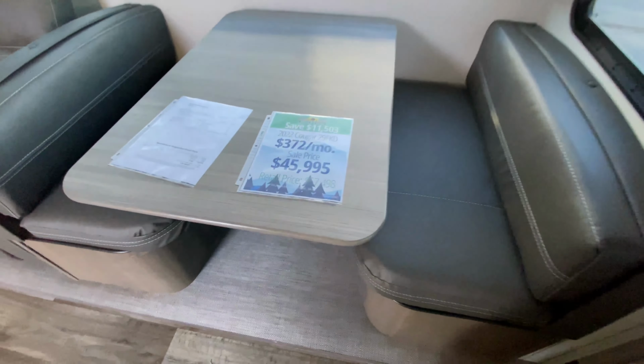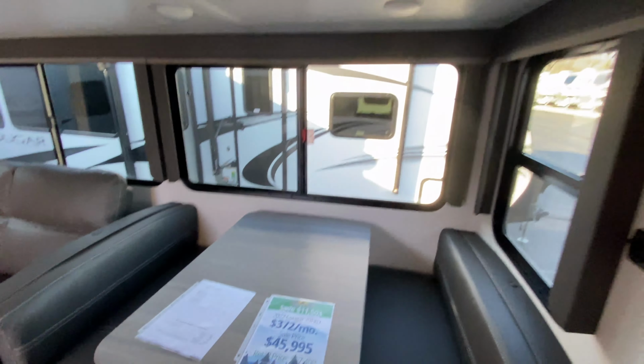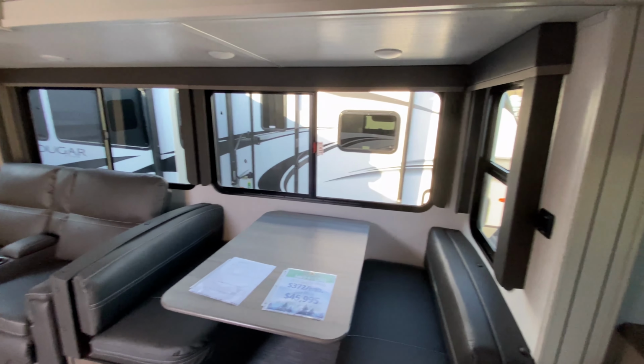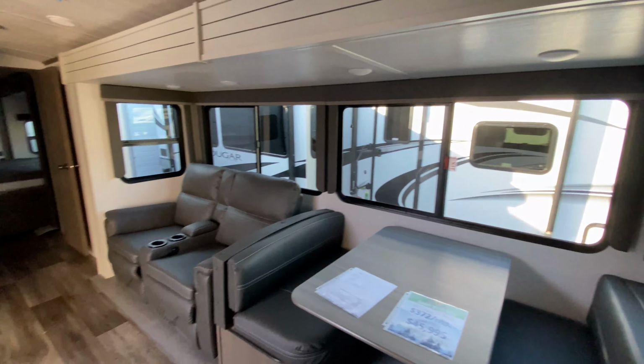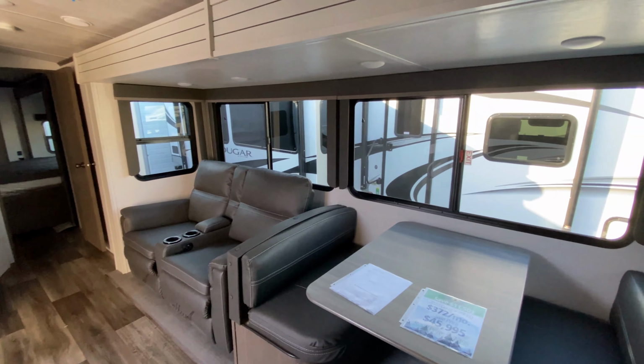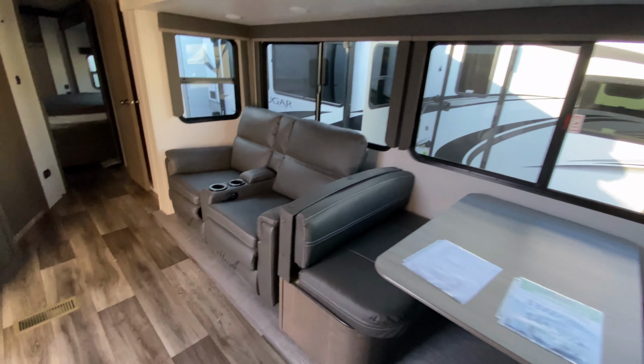The sale price comes out to be $45,999 or $995 for everything. And then another thing I want to point out is this whole slide out is just completely covered with windows. So there's going to be a lot of natural light coming in, and they do open up too to let a nice breeze in. Plus they have those shades.